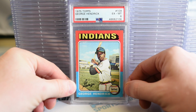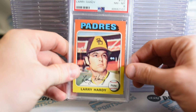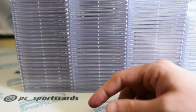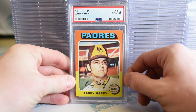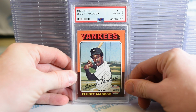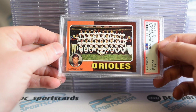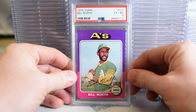You'll notice that Topps usually rounds the 50s, or every 50 cards like a key card: number 1, then 50, 100, 150, 200. You'll see superstars, Hall of Famers, stuff like that at those numbers normally. So number 1, I think, is Hank Aaron in this one. Number 100 was Willie Stargell. Number 50 was Brooks Robinson. Elliott Maddox. So many sweet mustaches in the 70s and 80s, right? Orioles team card. I'm glad they started bringing team cards back.